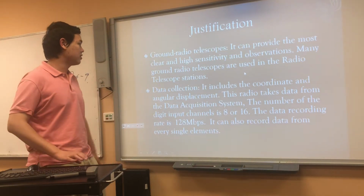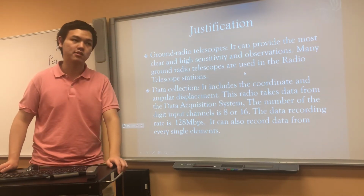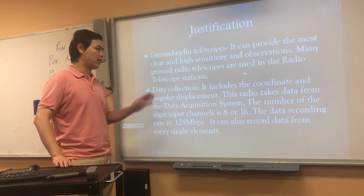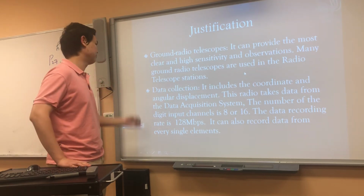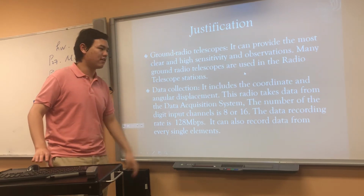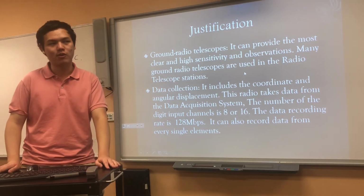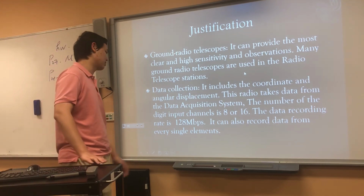And the second justification is from the radio telescopes. As we all know, Spektr-R not only observes the universe, it can also check the Earth, like Australia, USA, and Russia. It provides the clearest and highest sensitivity of the observations. Usually the picture from Spektr-R is more than 1,000 times clearer than the Hubble telescope.